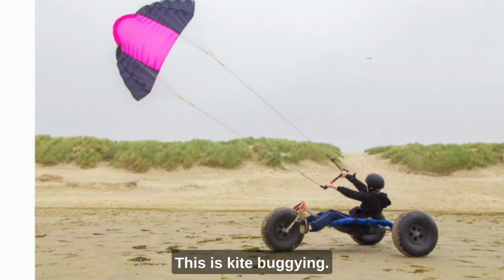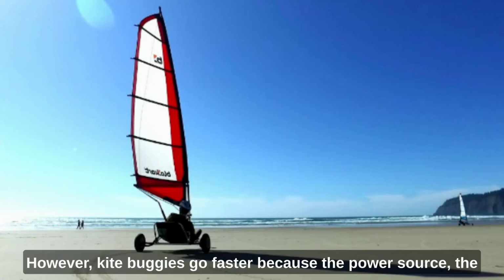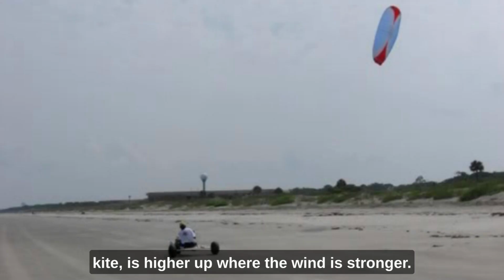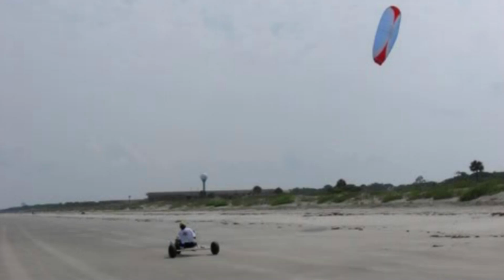This is kite buggying. As you can see, it's a small vehicle pulled along by a kite. There is also kite sailing. However, kite buggies go faster because the power source, the kite, is higher up where the wind is stronger. Speeds of 60 miles an hour are not unusual.